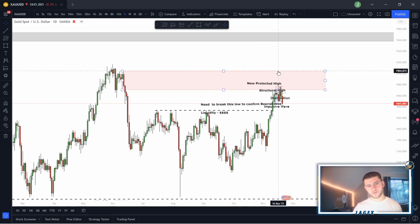I've been waiting for this move to happen. I've had this zone highlighted and quite simply we've been waiting for price to trade up. We had that liquidity clearance, which I first predicted to happen. That came through. Price is now traded up into this zone. And this is quite a large zone we've identified from this daily time frame.